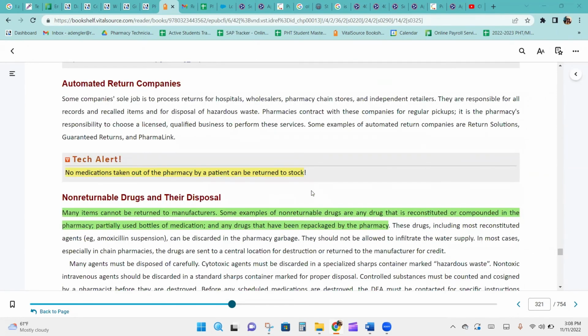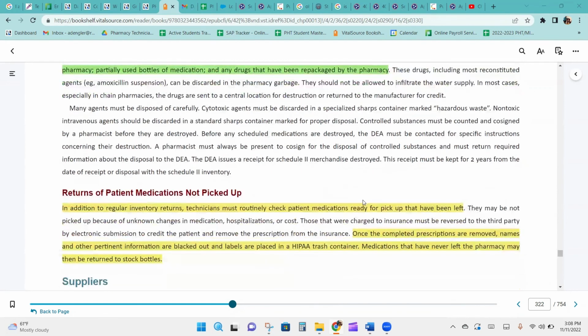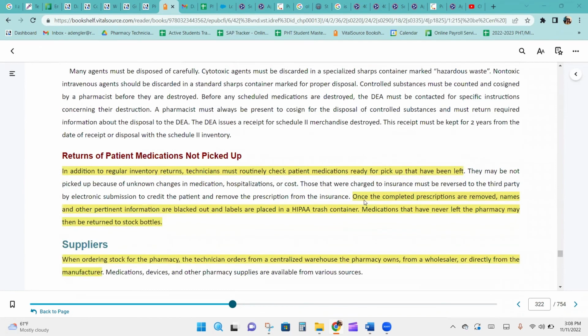Also, just another thing, medications taken out of the pharmacy by a patient cannot be returned to stock. There are sometimes where that doesn't really go, but if a patient takes a medication that's $200, goes home and thinks about it and says, I don't have $200, I'm gonna take this back, we can't do that. Many items cannot be returned to manufacturers. Some examples are drugs that are reconstituted or compounded, partially used bottles of any medication, and any drugs that have been repackaged by the pharmacy.